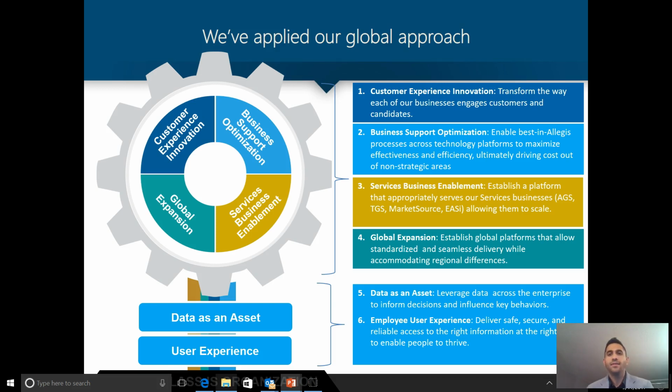Data as an asset. Really focusing on our master data management strategies, leveraging key data across the businesses so we can make better informed decisions. And finally, employee user experience, delivering a safe, secure, and reliable access to the right people with the right information at the right time.